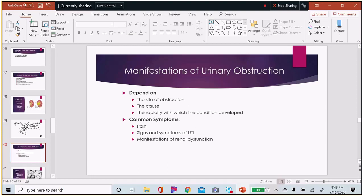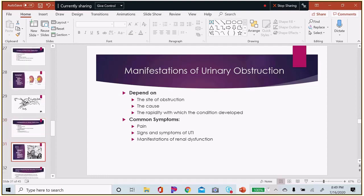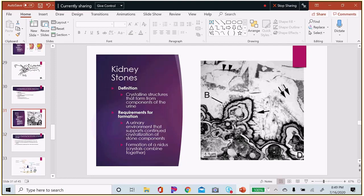And one of the manifestations of the urinary obstruction depends on the site and the cause of the obstruction. If the patient has benign prostatic hypertrophy or enlargement of the prostate, then they're going to have difficulty emptying the bladder, urinary hesitancy, urgency. If they have a kidney stone that's causing trouble in emptying the ureter, that's very painful. It depends on what the cause is, but the common symptoms are pain, increased risk of urinary tract infection due to urine stasis, and potential kidney dysfunction. So we'll talk about stones before we take another little break.